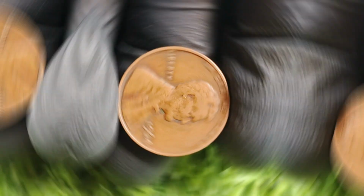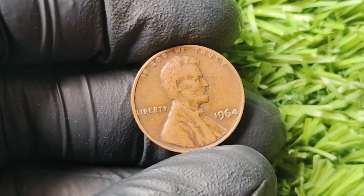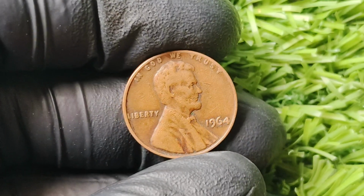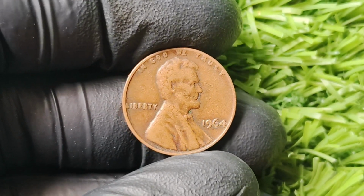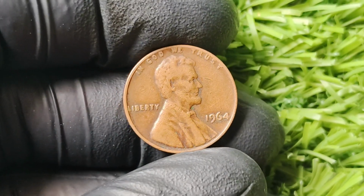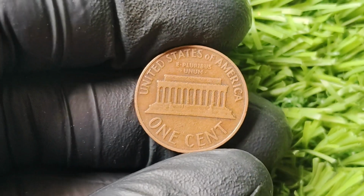$1 million penny, where we turn everyday coins into real treasure hunts. Today, I've got a story that could make you look twice at that dusty old penny jar in the corner. Imagine finding a coin worth over $1 million just chilling in your pocket change. Sounds like a movie plot, right?